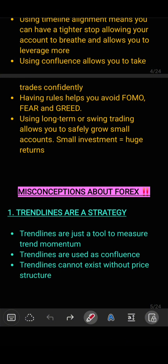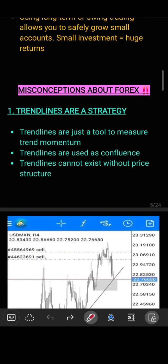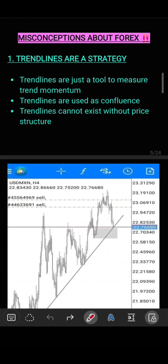Now, let's get into misconceptions about Forex. The first one: trend lines are a strategy. So many will argue that trend lines are in fact a strategy, but I beg to differ, and I'm going to explain what I mean by this. Trend lines are not a strategy in themselves. They are just a tool used to measure trend momentum. Trend lines are used as confluence. Trend lines cannot exist without price structure.